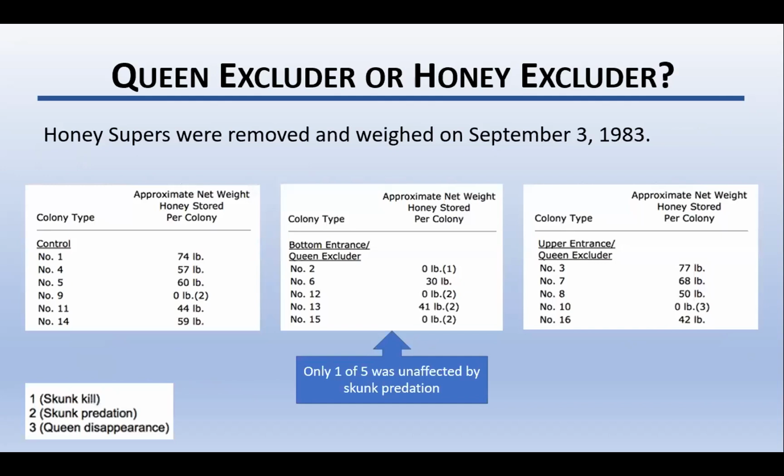So as far as the results on the honey, the first column that you see here is the control hive that had no queen excluder at all. And you can see that there was the one that had the skunk predation that had no honey stored, but all the rest of them had between 70 and 44 pounds. The colonies that had a bottom entrance only, well, you can see they were seriously affected. There was only one that was not preyed on, and that one only had 30 pounds. One of them had 41 pounds. The other ones had no honey stored. So you can definitely say that the results of the bottom entrance only were very much affected by the skunks.